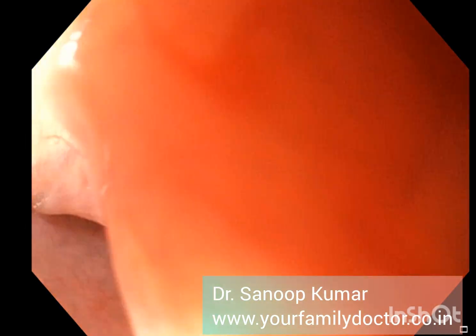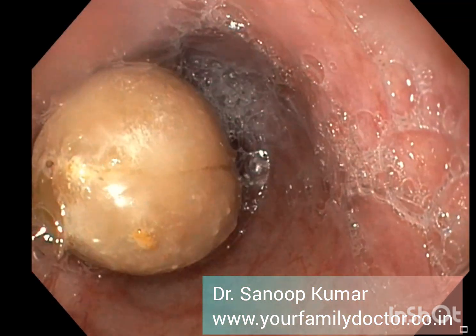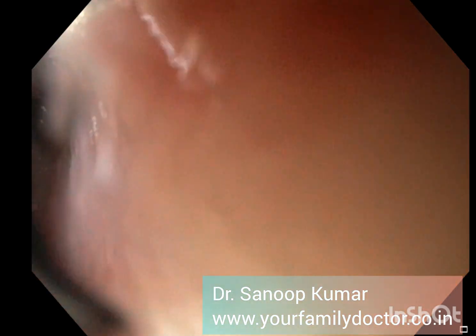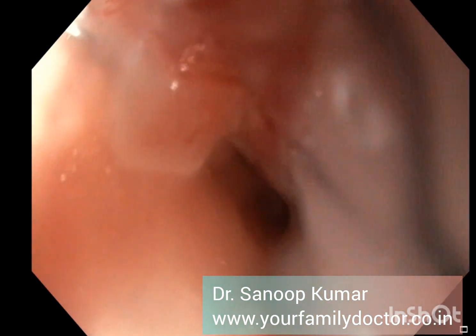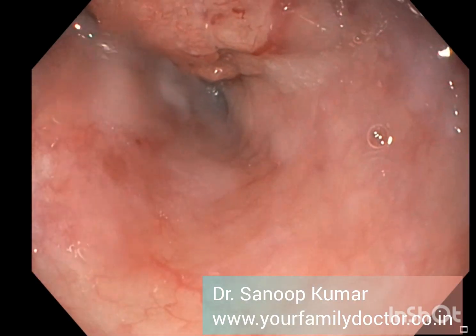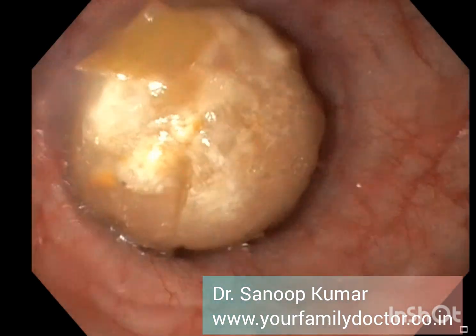An endoscopy was done, and the endoscope was advanced into the esophagus. We could visualize a foreign body which was ovoid in shape. The scope was passed beyond the foreign body to see what was obstructing the foreign body from going down. We could see a proliferative growth in the mid esophagus at around 18 cm from the incisor tooth.